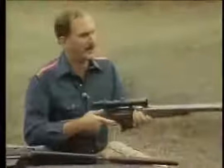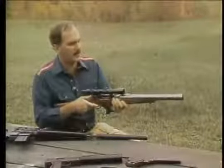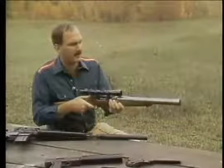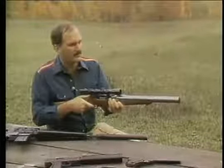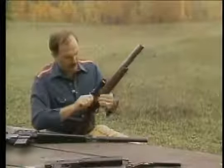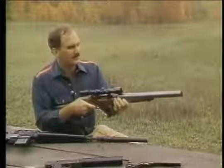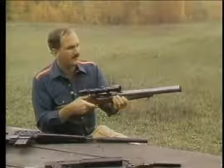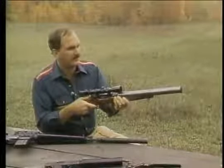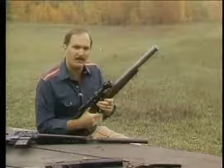Okay, first will be the subsonic round, the standard velocity round, which is just under the speed of sound. Listen carefully. A little ricochet out there. Now, we'll try the supersonic round, high velocity round. You heard the sonic boom out there. That was the crack of the bullet breaking the sound barrier.